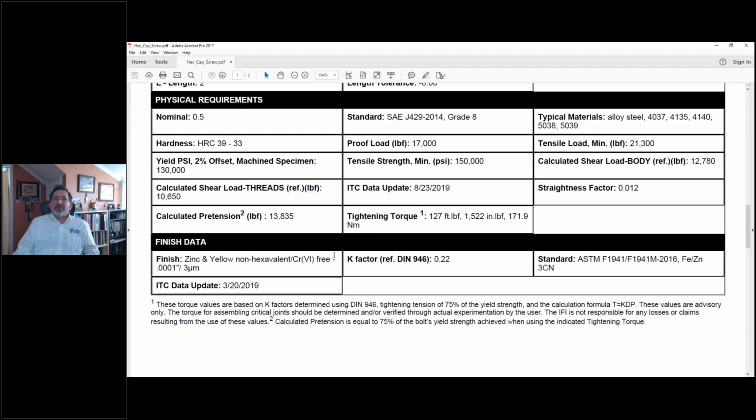The physical requirements here, this is the grade 8 spec for J429, and so we have the typical materials that are used to make this type of part, the hardness range, which is 33 to 39, the proof load in pounds force, the tensile load in pounds force, and also the tensile strength, which is pounds per square inch. So we're converting the strength requirement into an actual load, which is useful because if I'm doing a tensile test, 150,000 pounds per square inch is not really helpful, but knowing that the machine has to read a value higher than 21,300 pounds when it breaks the part, that's useful. And same thing with the proof load. It's converting it to an actual load.